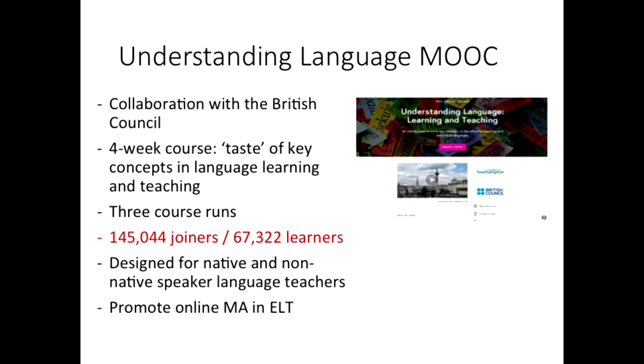So Understanding Language, Learning and Teaching was a collaboration with the British Council, and at the time, I think it was the first time a FutureLearn course had done this kind of thing. We had lots of talk about how technically it was going to work, and how each partner, Southampton and the British Council, were going to have equal footing in the course, and that led to a lot of strange things with the design. But anyway, that's another story.